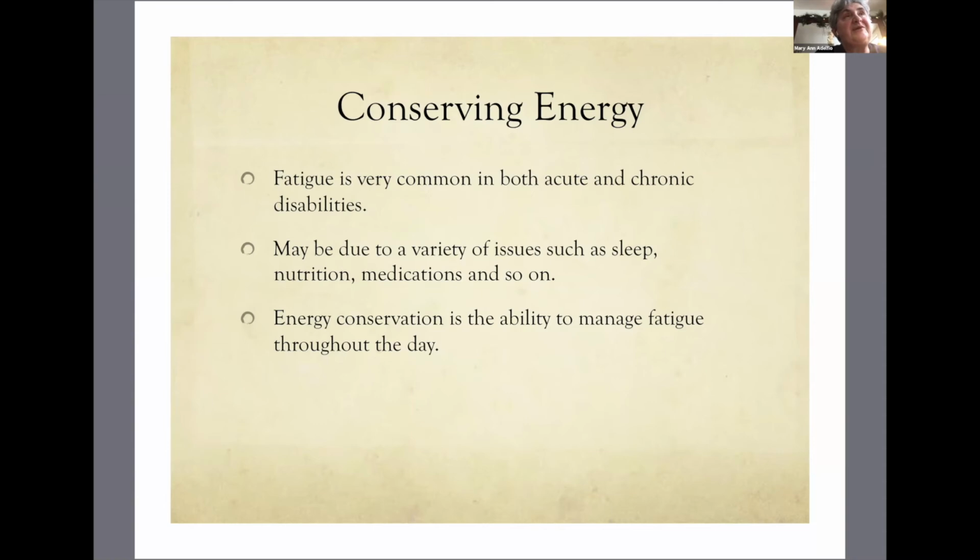And he told me it's because of what they believe to be the circadian distribution of a particular hormone called cortisol in your body. This is the fight or flight hormone that people often talk about. It's produced in our adrenal gland. It's higher in the morning and then decreases as the day goes on. So there is a medical reason for why people get tired during the day. And energy conservation is the ability to manage this fatigue throughout the day.